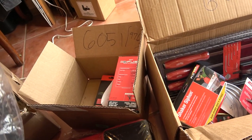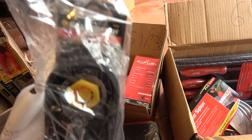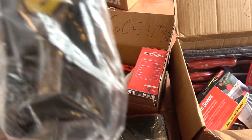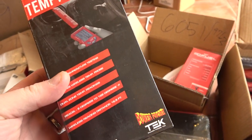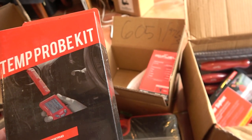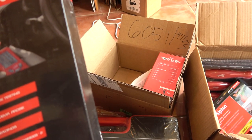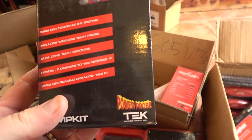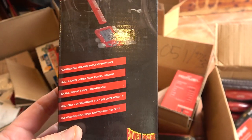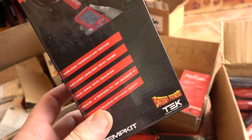In this box, we have what looks like some special orders for a 21mm reversible combination wrench from Gearwrench. The Power Probe Temp Probe kits are pretty cool. This comes with the probe and the unit itself. You can buy additional probes if you want, but these are very popular for AC season.